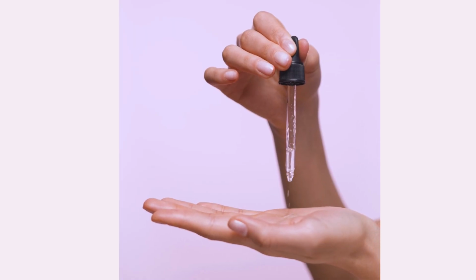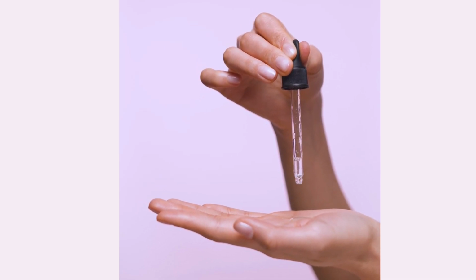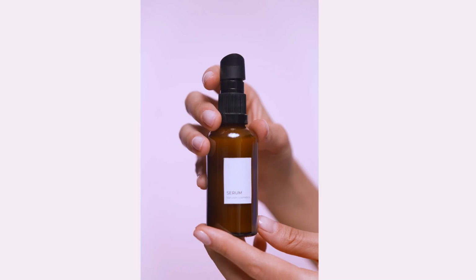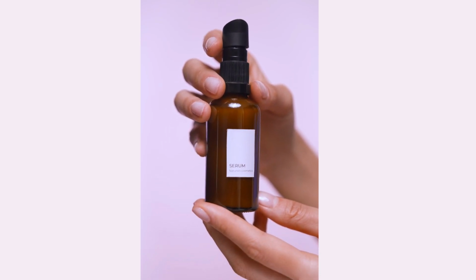Another reason why your serum is not giving you the results you want is that you might be using too much of it. Serums contain a higher concentration of active ingredients, so you only need to apply a pea-sized amount. If in doubt, look at the product directions. It will tell you how much to apply. If it doesn't specify how much to apply, just apply a pea-sized amount of it to your skin.